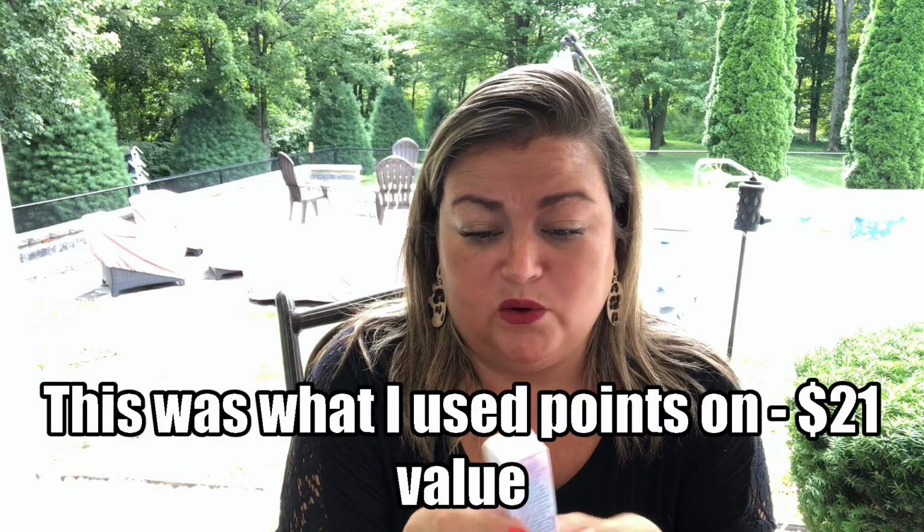And then this must be my add-on. I think this is my add-on. This is a lip oil. Yeah, I think I remember adding this one on. So not an add-on, but using my points. By Jelly Pong Pong Cosmetics. It's a lip oil, color-infused hydrating oil.